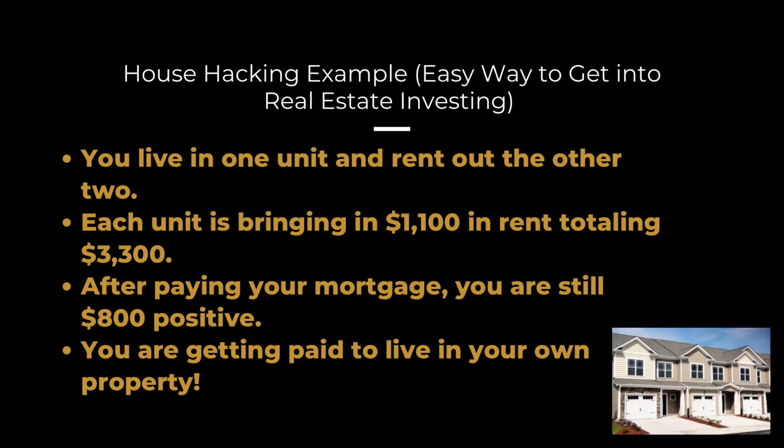I want to share this house hacking example with you. This is an easy way to get into real estate investing, especially if you are already a renter. Why do I say especially if you're already a renter? Because typically renters are already used to moving a few times over a course of a few years time frame, right? So with this hack, understand this isn't to be a permanent situation for you. This is only to be temporary as you're building your real estate portfolio.